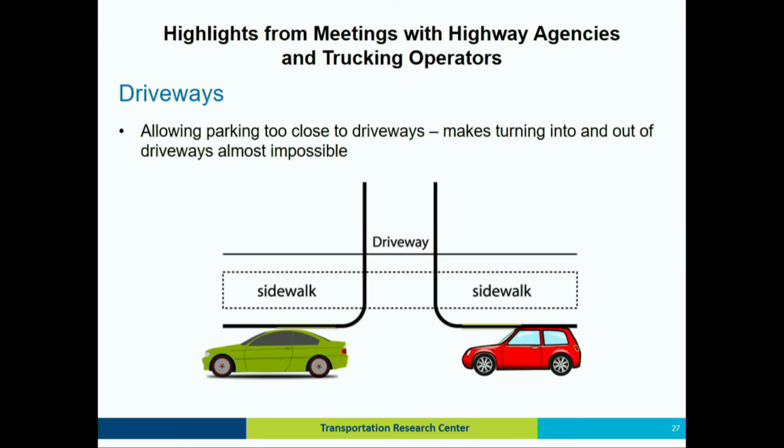One of the things that someone from the trucking association or trucking company mentioned is that we try to keep parking pushed back from driveways for sight distance purposes, but for trucks pulling in and out of that driveway, sometimes it is just physically impossible to make that turn when the parking is too close to the driveway. And I hadn't thought about that, so that was an interesting takeaway.